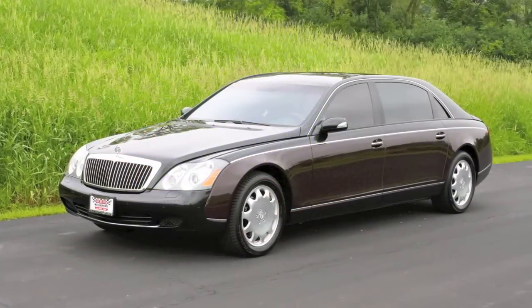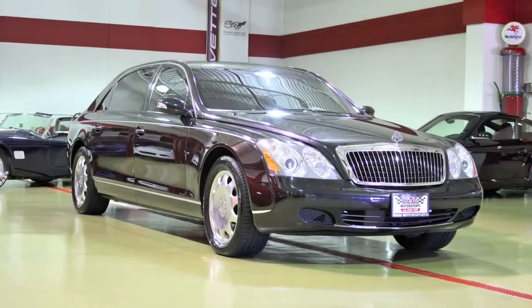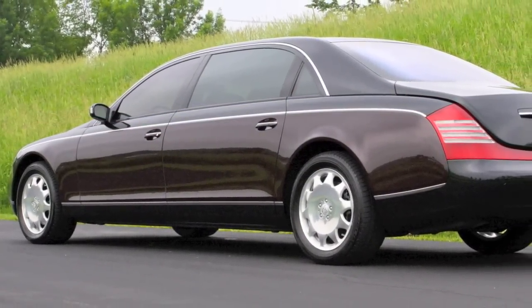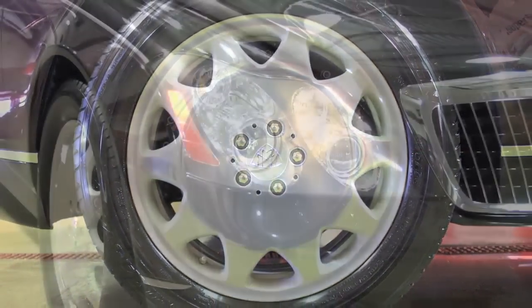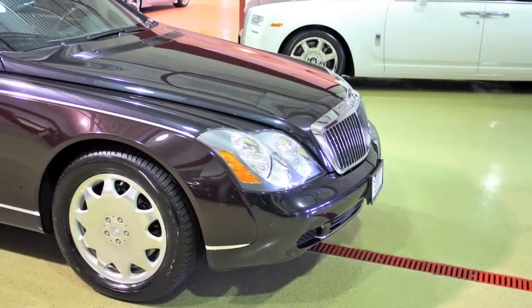The exterior is decadently understated. At first glance, you might not recognize its exclusivity, but a second glance confirms the presence of a Maybach. This 62 is tastefully finished in a subtle Caspian black over Ayers rock red two-tone exterior. Tech highlights include 19-inch polished wheels, xenon HID headlamps, and front and rear park distance control.